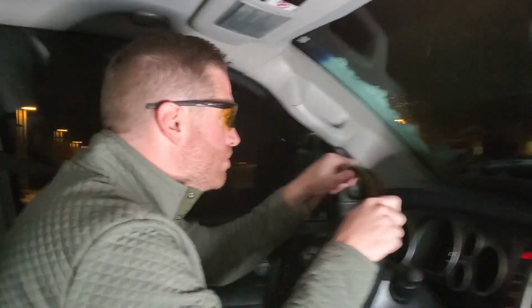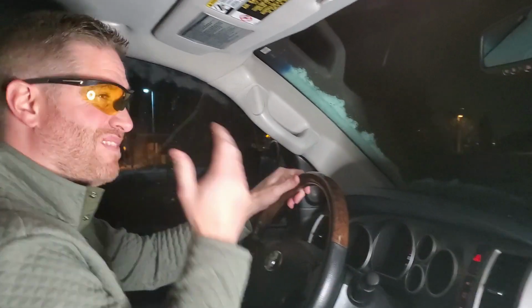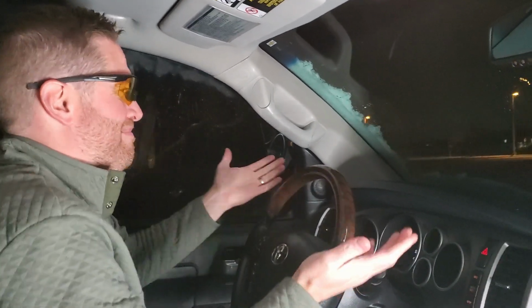It does enhance contrast, but so far studies show that there isn't a benefit. It doesn't enhance your vision while driving at night. In fact, I'd probably say that it could make it worse. And the reason why I say that is because it's still a tinted lens. It's still a type of sunglass. And so it's actually restricting or reducing the amount of light getting into your eyes, which can be a bad thing driving at night.